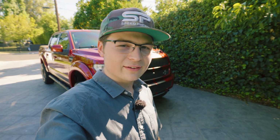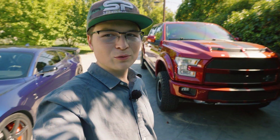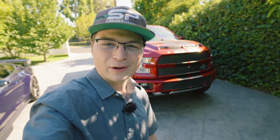Today is going to be very exciting because, right behind me, as you can see, we've got the Shelby F150, and behind me even more this way, we've got another Shelby, my good friend Benny's GT500 track pack. Such a phenomenal car. I used to have one.